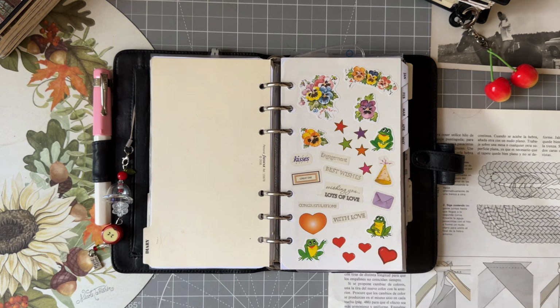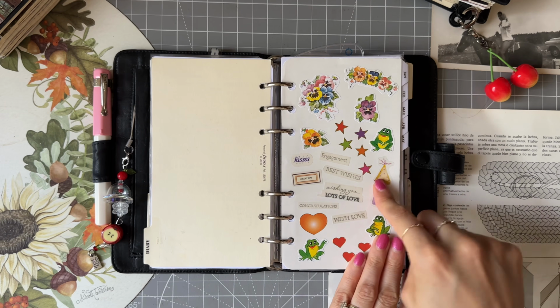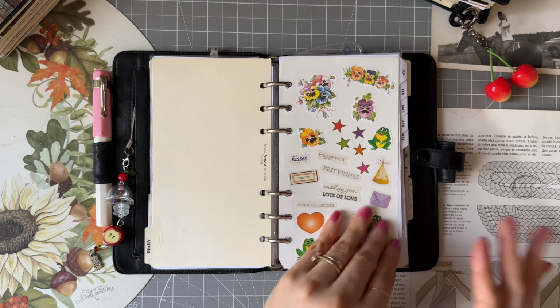And now we go on to my diary section, which is my monthlies, weeklies, and dailies, which is the bulk of my planning. This is just some sticker paper. I keep my usual stickers that I really like, just in case I want to use them. But again, I'm a sticker hoarder, so it's difficult for me, but I have them there anyway.